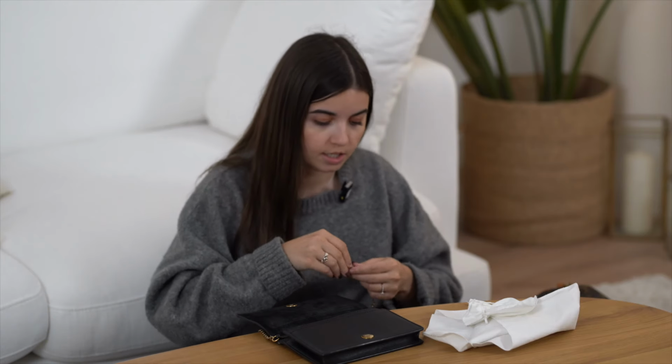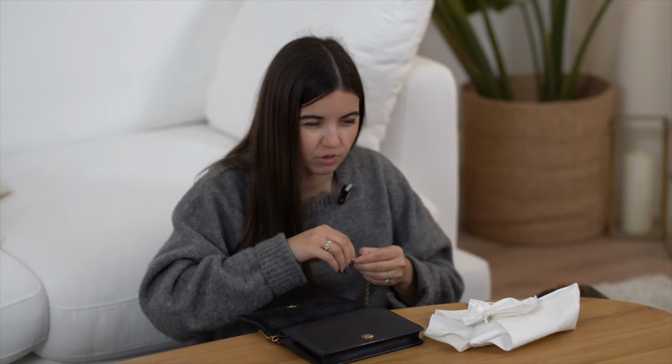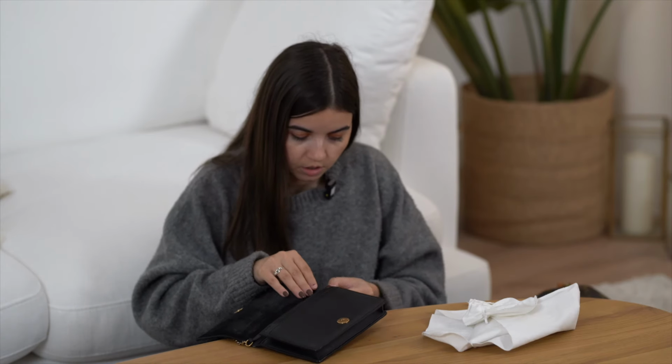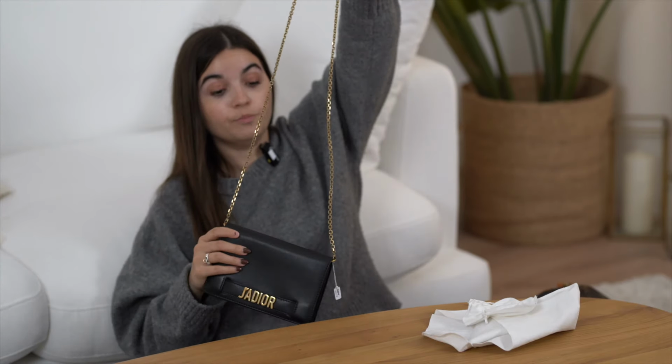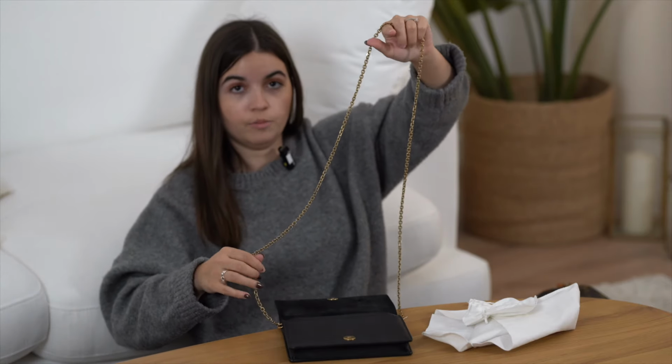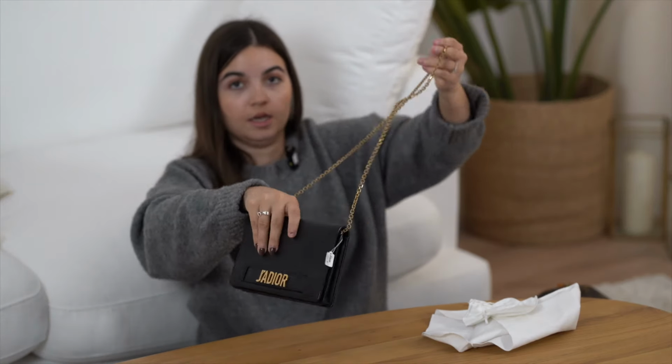This is a very, very good one. I love it because it's so much cheaper than the Chanel one and worth the price. Guys, this is a very good one, and you don't see this one that much, everywhere. I'm just going to attach it here. Okay, so this is how it looks with the chain. The chain is not adjustable, but if you want to shorten the strap, because personally I'm small, you would open it like this, cross the chain inside, close it, and ta-da, it will be shorter. You can do the same for any bag that you have. It's working.